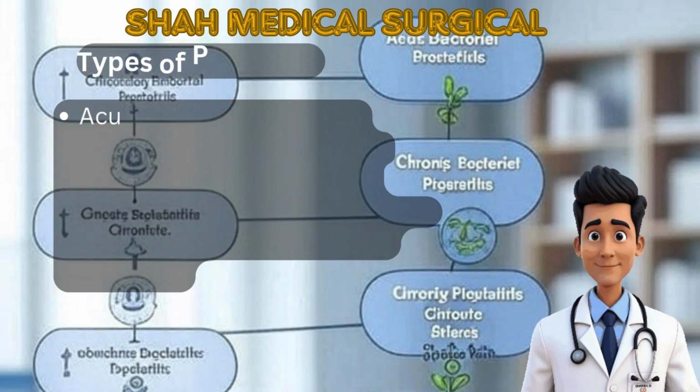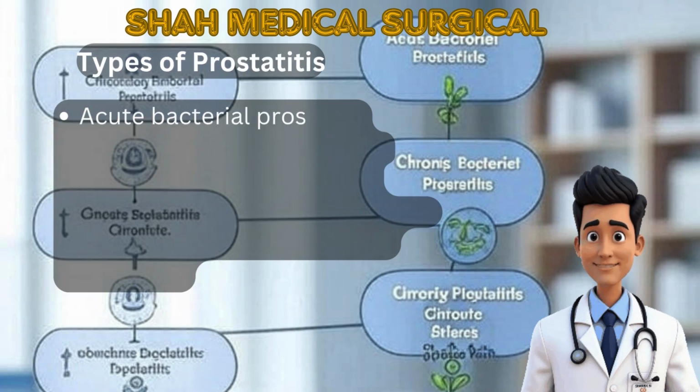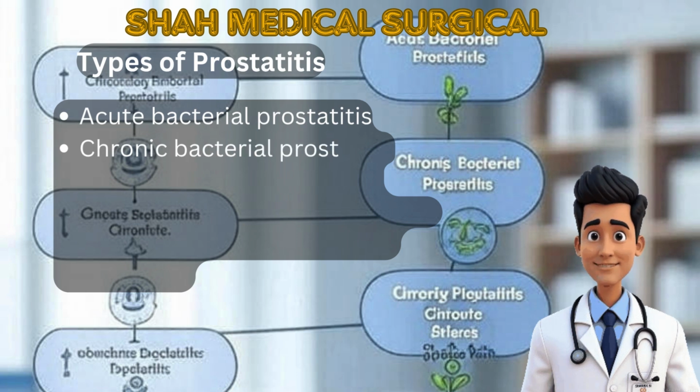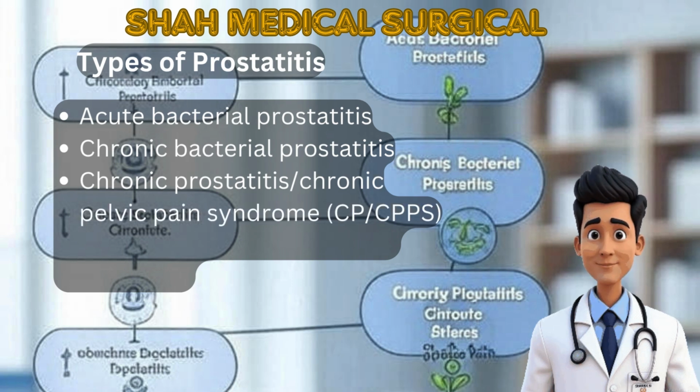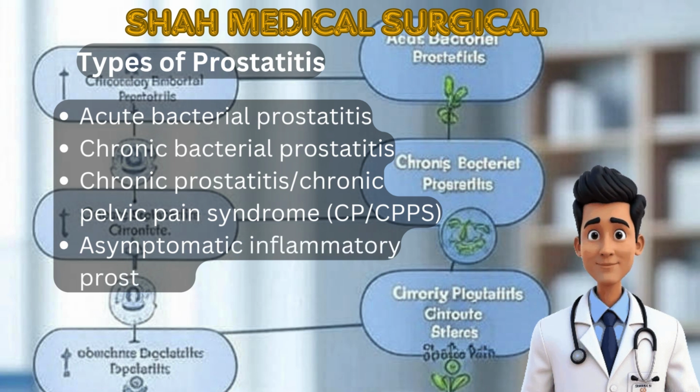Types of prostatitis. There are 4 main types of prostatitis: acute bacterial prostatitis, chronic bacterial prostatitis, chronic prostatitis or chronic pelvic pain syndrome, CPPS, and asymptomatic inflammatory prostatitis. Each type has its own set of symptoms, causes, and treatment methods.